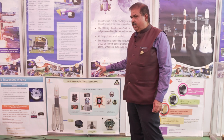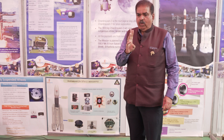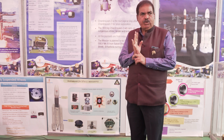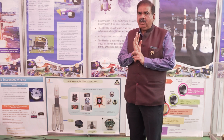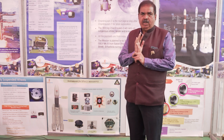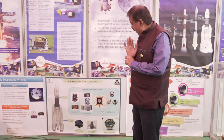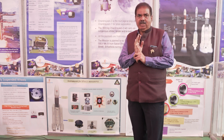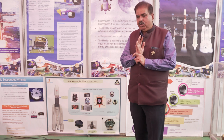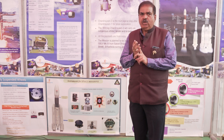In a launch vehicle we need to know three things. One is rate, second is position, third is velocity. These three things are very necessary for achieving a correct orbit. Correct orbit means the highest lifespan for the satellite. So for that we have different types of sensors developed by ISRO Inertial Systems Unit. Two types of sensors: one is called accelerometer, second is called gyroscope.